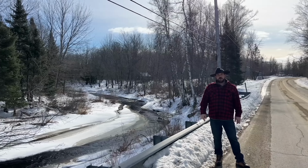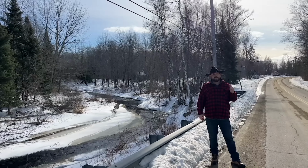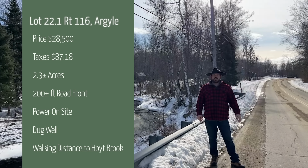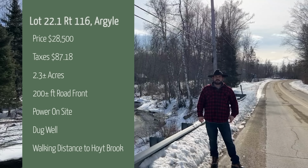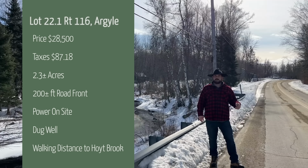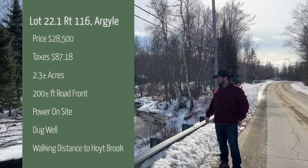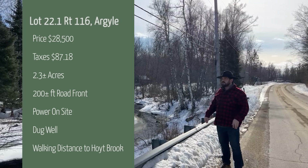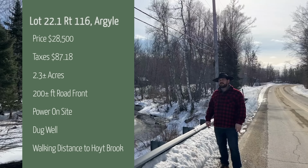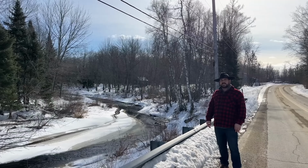On that note, hope you guys enjoyed the tour of lot 22-1 out here in the Argyle Township, about 30 minutes north of Bangor and the International Airport. It's been forest mulched and manicured, so you've got a really great head start to a building site or a summer RV spot. Got a paved, maintained road with Route 116, power up above, great cell phone service. You got the access here to a bunch of fun water features and other things within a 30-minute distance. And we're asking for $28,500 for this lot. It does have a rough driveway as well, and about $85 a year in taxes.